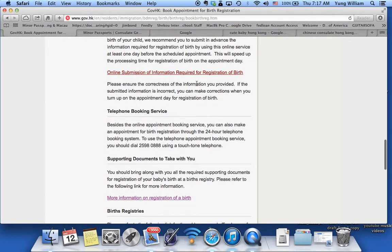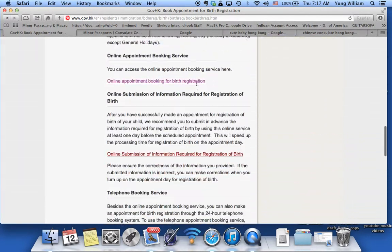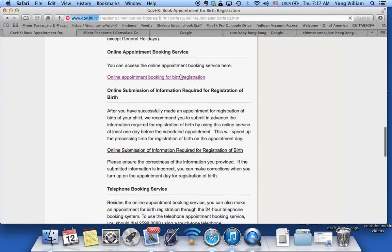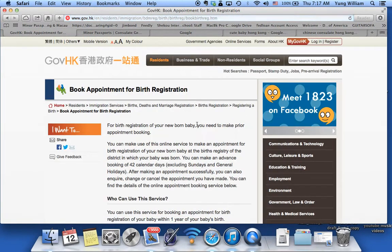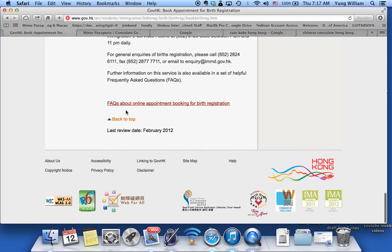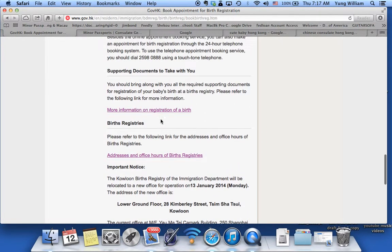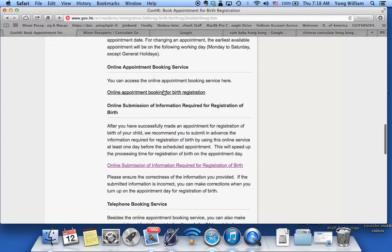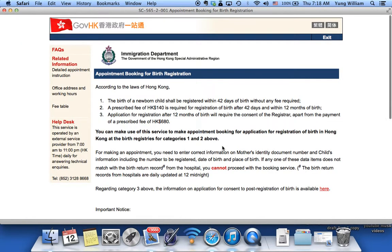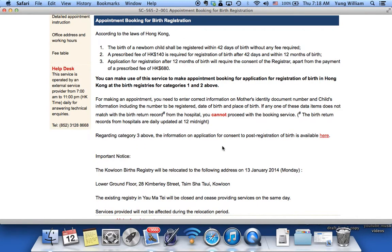Okay, and you're going to notice that the information that they're going to ask you for are things like the mother's passport. They're going to ask for the date of birth, of course, and that's about it, actually. So you want to have all those things, then you can actually book an appointment. And you're also, of course, going to need 140 Hong Kong dollars.